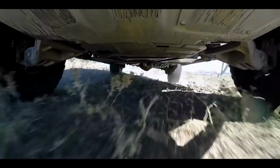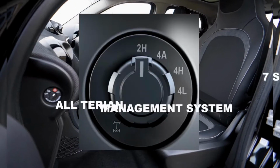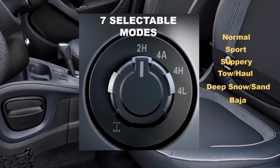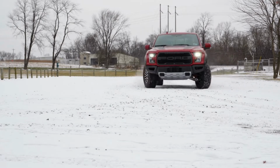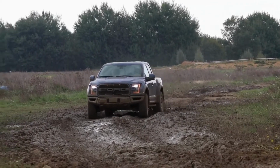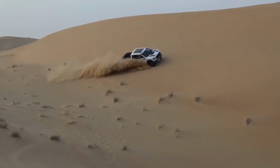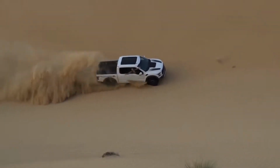So, technically, the Ford Raptor is both 4-wheel drive and all-wheel drive. Its off-road capacities take it up a level with its terrain management system, which offers 7 selectable modes that improve stability for low traction situations, send maximum torque to all 4 wheels for mud and ruts, allow wheel slippage in situations where you're on soft ground, and can select a mode that optimizes the Raptor for high-speed desert.